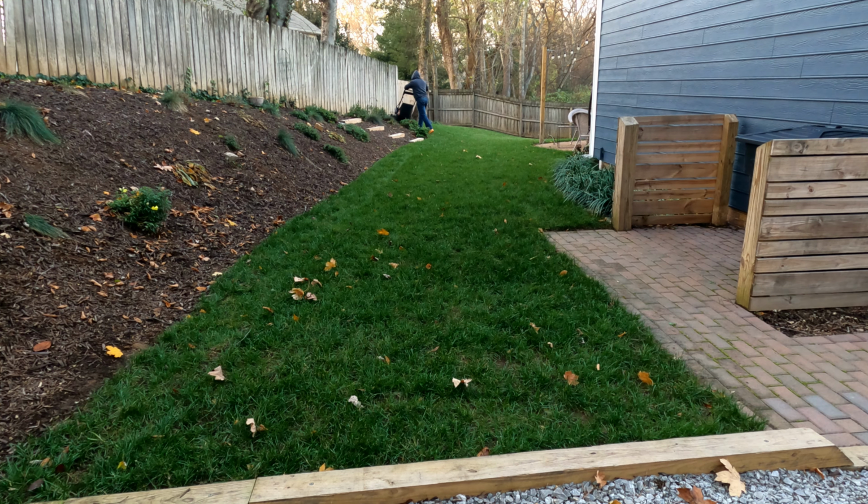Actually, I've got lots of things to do. I've got this giant list of projects that my wife has for me to take care of that I keep saying, wait till winter, I'll take care of it. Well, it's now winter, so let's do it.